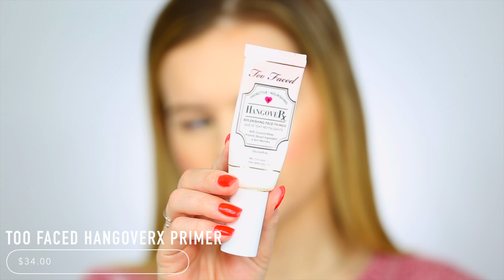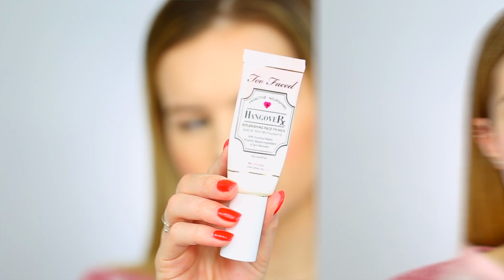Next, I'm going to prime. I love to use the Too Faced HangoveRX Replenishing Face Primer. Super good, super moisturizing, and will keep your foundation on. Been a big fan of this, and it smells really good.